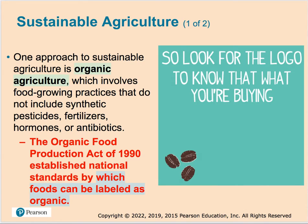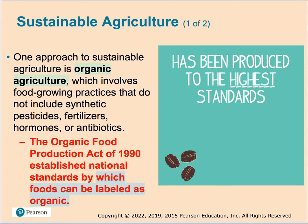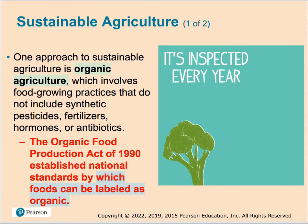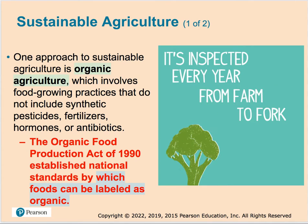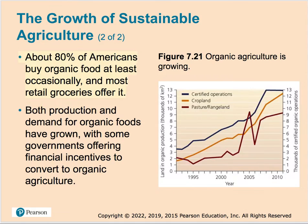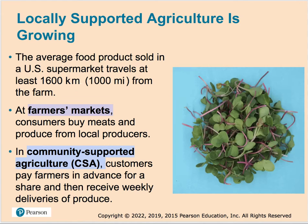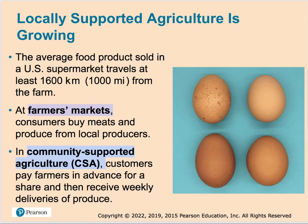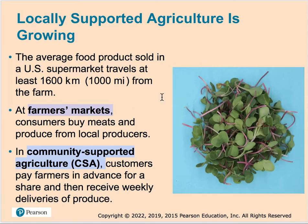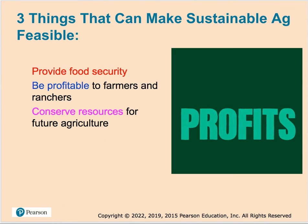Organic foods are foods that are grown more naturally, and this is regulated to varying degrees in different places. But in 1990, the Organic Food Production Act established national standards of what could be considered organic. About 80% of Americans will eat organic sometimes, and most people have replied that if organic is about the same price, they'd rather have organic food. So usually those are at different farmers markets.